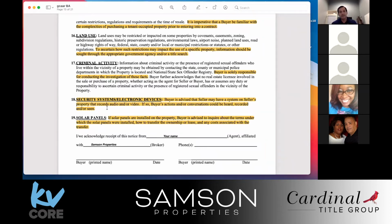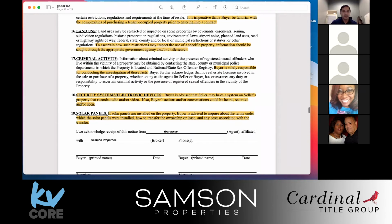The fact of the matter is, you don't know what's in that house, and you as a listing agent are not going to ask your client to rip out their equipment because the house is going on the market. You can ask them to turn it off. But when you're representing the buyer, just make sure the buyer understands that this equipment could be there.